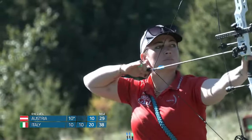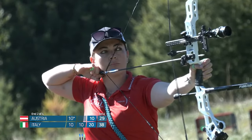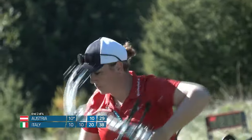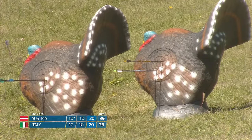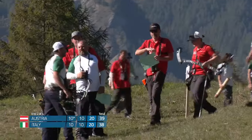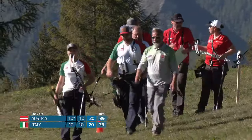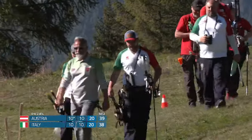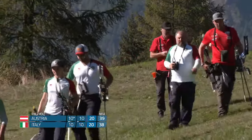Okay, Ingrid is now shooting. And that is a 10. That is a 10, yes, just aside from Nico's arrow. So same height, but a little bit more on the right. So 39-38. Austria is certainly leading, but let's see if they're leading by 1 point or 2 points after the second end.